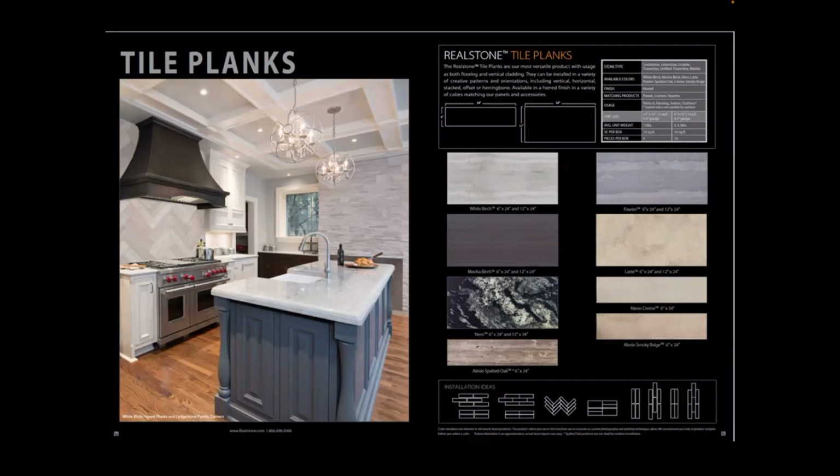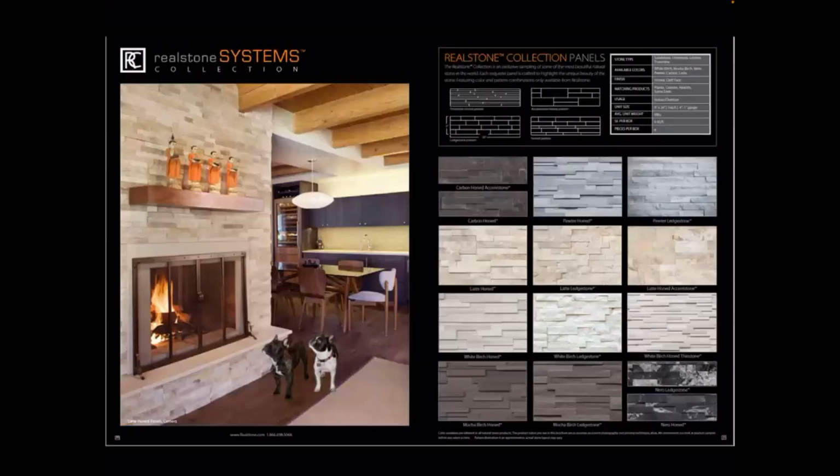This is also a good reference. This must be an older presentation, but here's an easy way to remember: if we have a tile, we have a coordinating hearth piece. I always tell people that's an easy way to remember if we have hearth pieces to coordinate with our different stones. And once again, those boxes up there have some great information in them.